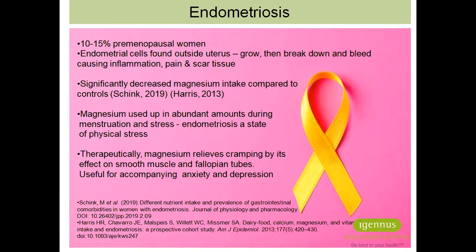And then we could also think of magnesium helping endometriosis by relieving cramping because of its action on smooth muscle. So endometriosis is sometimes found along the fallopian tubes, and in women with endometriosis, their fallopian tubes don't have a sort of smooth rhythmic contraction, but they can get a bit spasmodic, so it could calm that down. Also, magnesium's anti-inflammatory action. And then also endometriosis is often accompanied by depression and anxiety, and magnesium could help for that. So there are a lot of therapeutic areas that magnesium could address.